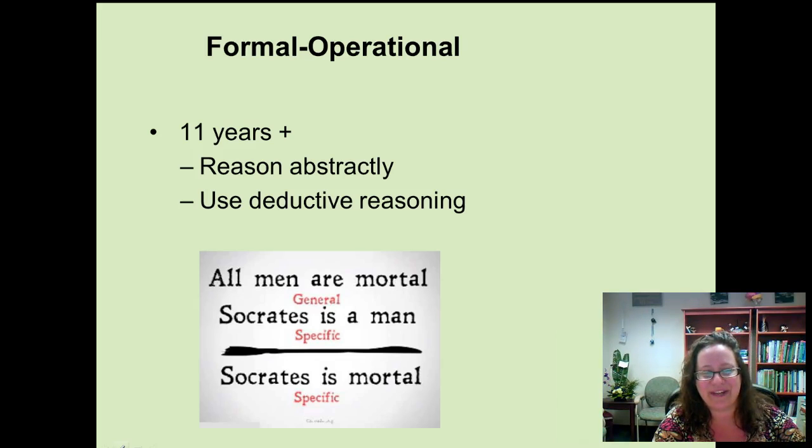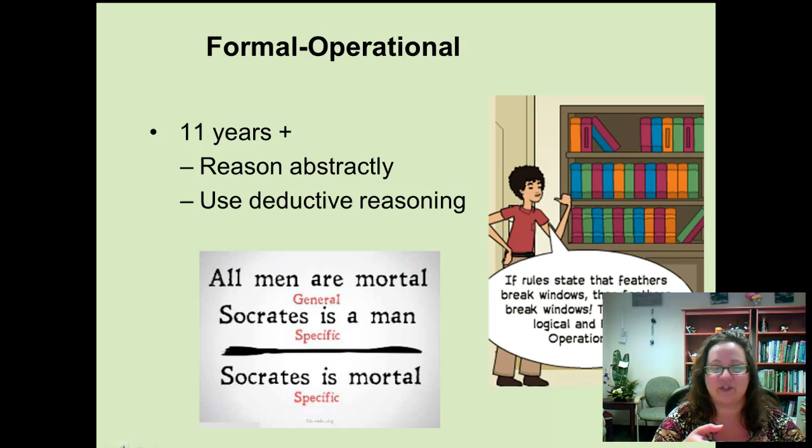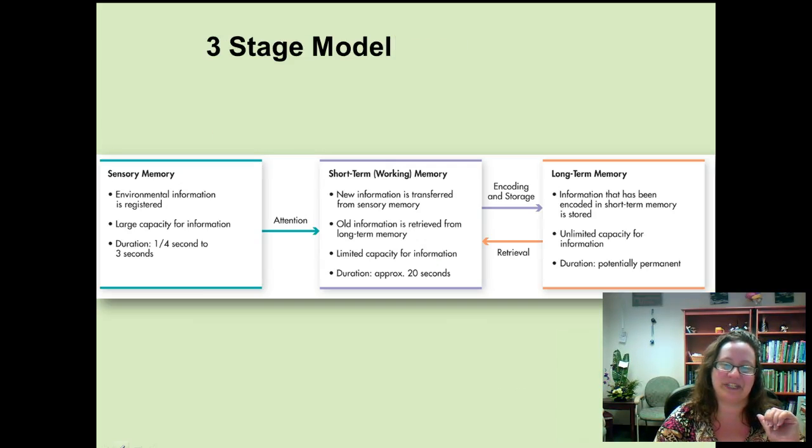But our formal operational kids, this is ages 11 plus, so Piaget would say we're all formal operational, they can use reason, they can abstract. And so they understand things like this saying here: all men are mortal, Socrates is a man, Socrates is mortal. So they can use that deductive reasoning to understand abstract situations. And they can even do that with things like feathers and windows. So who says the feather has to be a regular bird-sized feather? We could have a massive feather. We could have a tiny, flexible window made out of candy sugar. There are many ways to make this scenario work. So they can think a lot broader in this situation.